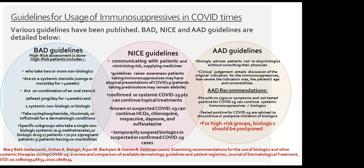Now, here I would like to share with you the guidelines on the usage of immunosuppressants in COVID times by various established international associations. First of all is the British Association of Dermatologists guidelines. According to them, the patient has to be assessed on a high risk assessment scale of 7 points. High risk patients include those who have taken two or more non-biologics, those who are on systemic steroids of 20 milligrams or more for more than 4 weeks, and patients on a combination of an oral steroid of at least 5 milligrams per day for more than 4 weeks and one systemic non-biologic or biologic.